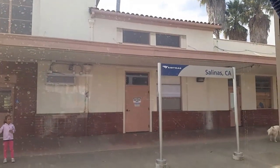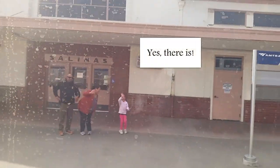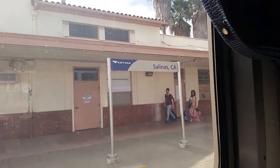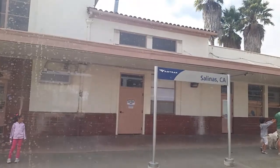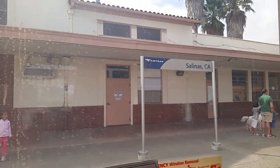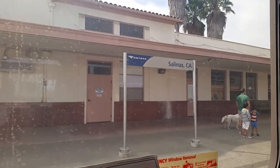Okay, the train has stopped. We are at Salinas. And looks like a platform. I am not sure if that has a waiting room in there. But here we are. People are getting on and some are getting off the train. This is a fresh air stop, so if you want to get out and take a little walk, or if you want to smoke a cigarette, you have to do that 20 feet away, I think, from the train. But anyway, this is Salinas.